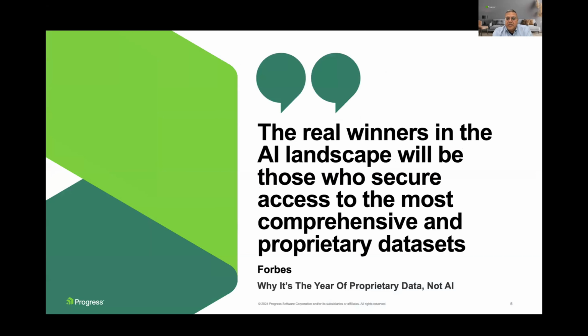This article caught my attention in April of this year. Forbes is basically saying this is the year of proprietary data and not AI. And really, it boils down to the most comprehensive and proprietary data sets that you have will give you the competitive edge over your potential competitors. And that's what we're going to be talking about here today.